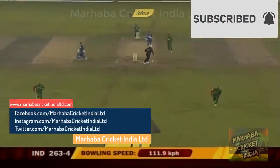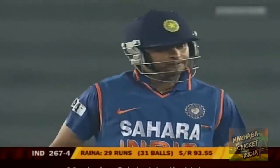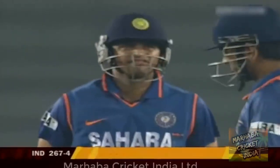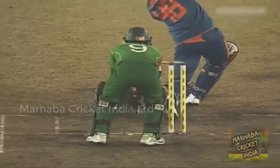Full toss, asking for trouble, and Raina gets the full face of the bat. Much required boundary in this over for Raina to ease the pressure. Yes, that'll make him feel better. That'll make Mahendra Singh Dhoni at the non-striker's end feel better. It's 30 now needed off 37. Trying for the variety delivery at this stage with a wet ball, not going to help. Whacked away by Raina.